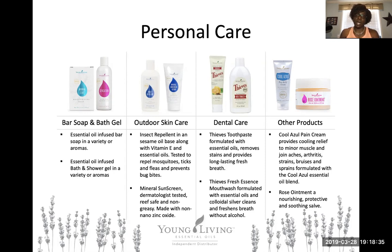I use 3 parts mouthwash to 5 parts water. I mean, that's a pretty heavy dilute. It's got colloidal silver in it, so that's always nice to have as part of your oral care.